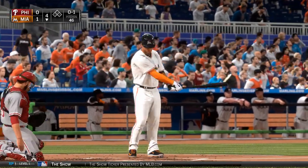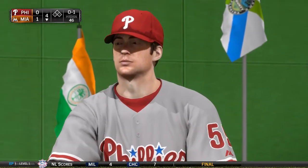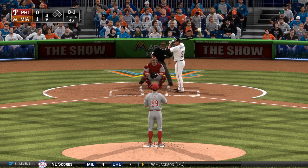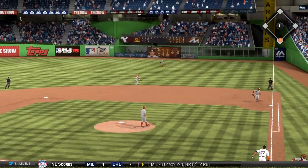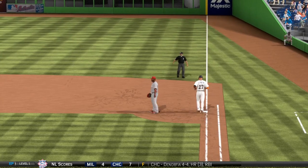It's so important with guys like this to get ahead with strike 1. Put them behind in the count and on their back foot right away. Now here it comes. And the 0-1 sent on the ground to second for Utley. And a great athletic play to get him.